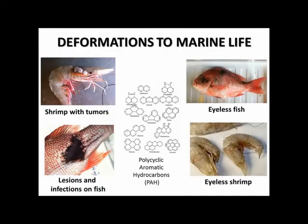Deformations have been shown, such as shrimp with tumors and fish with no eyes, lesions and infections, likely caused by mutagenic and carcinogenic PAHs in oil. Fishermen have never seen anything like this in 20 to 30 years of fishing.